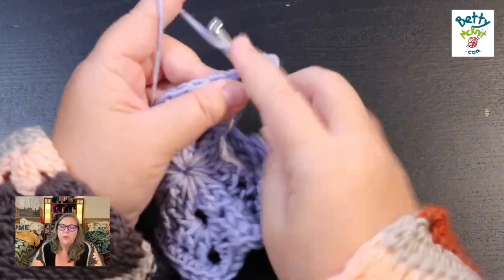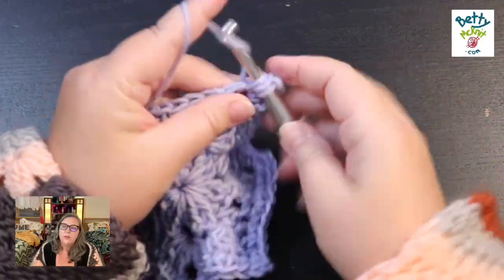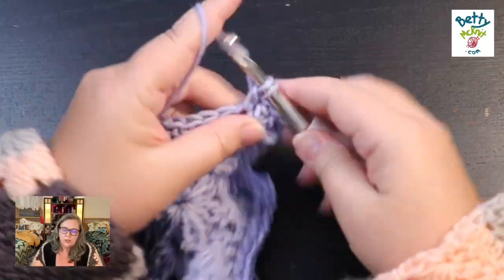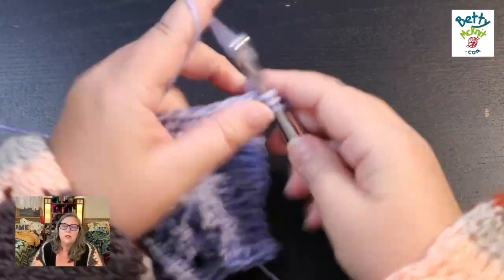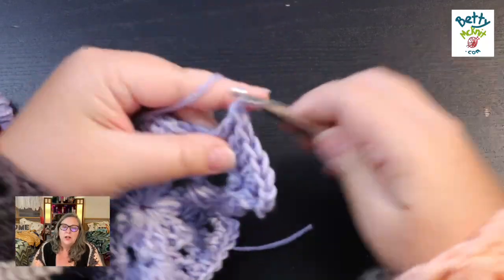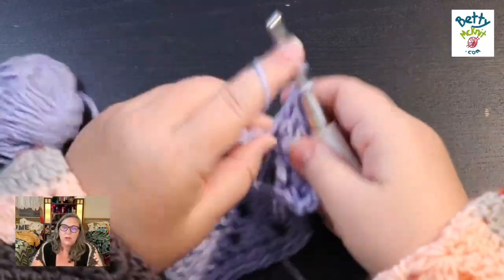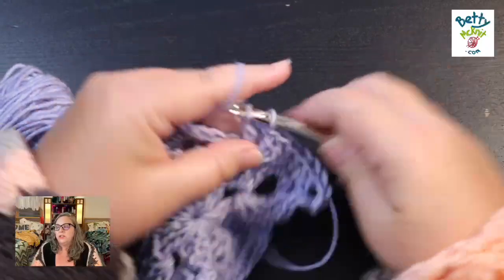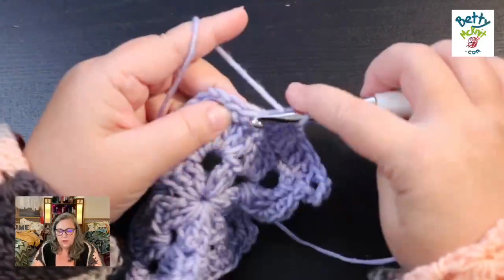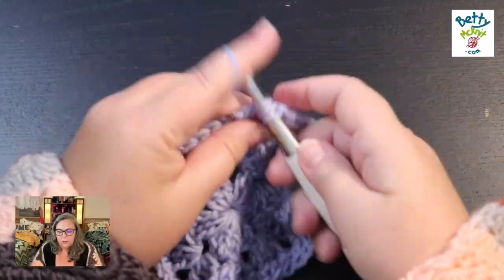Chain 3, 2 double crochet in the same space. 1, 2, double crochet in each stitch across. It says around. Oh yeah, I guess it's around. And then in the corners, you're going to do 2 double crochet, chain 3, 2 double crochet in each corner chain 2 space. Isn't this purple so cute?